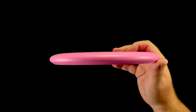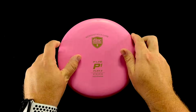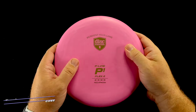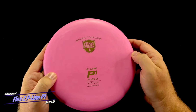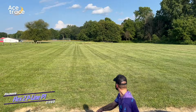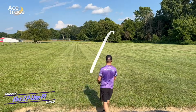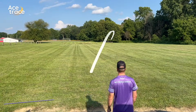But let's compare that to another disc with 0 turn and 0 fade, the Discmania P1. Rated at 2 3 0 0, the P1 is the most neutral complement to Discmania's flagship putter, the P2. Or is it? Because on nearly every throw, we found the new P-Line P1 to be surprisingly overstable. And it won't be the only one, because we have quite a few 0-0 or -1-1 discs that we're going to test today.